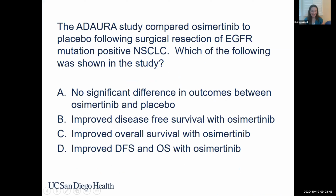And then my final question, I think, is probably about the study that's gotten the most discussion and caused the most controversy on Twitter, as well as in our conference rooms. That's the ADAURA study. Compared osimertinib to placebo following surgical resection of EGFR mutation positive non-small cell lung cancer. Which of the following was shown in this study? No significant differences in outcome between osimertinib and placebo, improved disease-free survival with osimertinib, improved overall survival with osimertinib, or improved disease-free and overall survival with osimertinib.